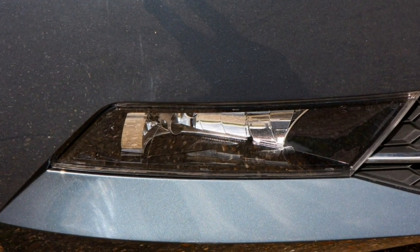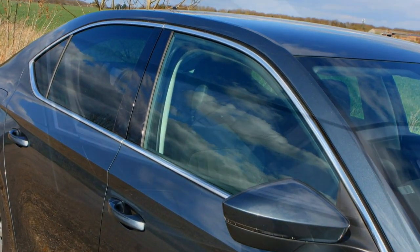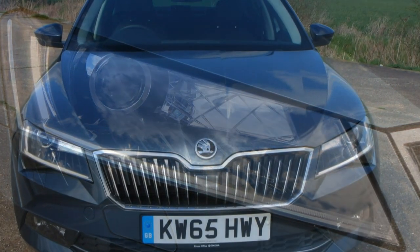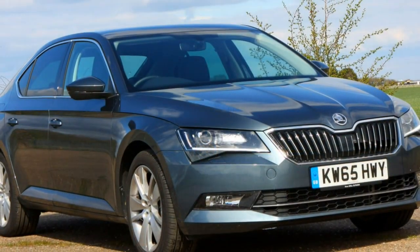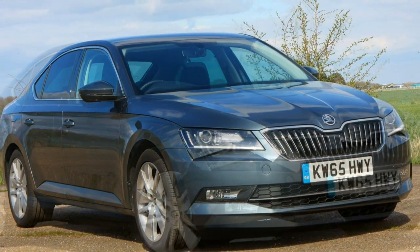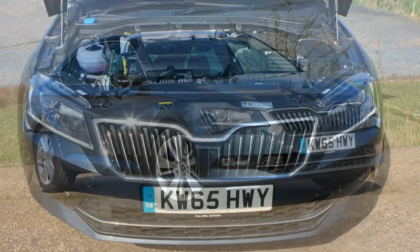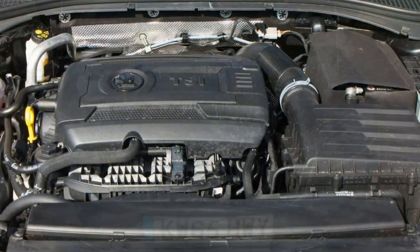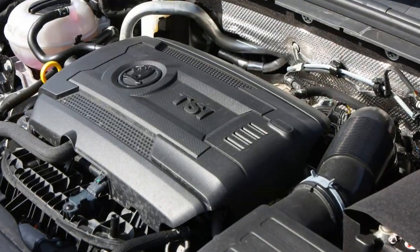Aimed squarely at company car drivers is the SE Business, which builds upon the SE's generous kit count to add the Strato form of 17-inch alloy wheel, LED rear lights, parking sensors front and back, the upgraded Amundsen infotainment system with Satnav and Alcantara upholstery. More luxurious appointments come with the SE L Executive, which adds 18-inch Zenith alloys, bi-xenon headlamps with LED daytime running lights and headlamp washers to the SE's exterior specification.